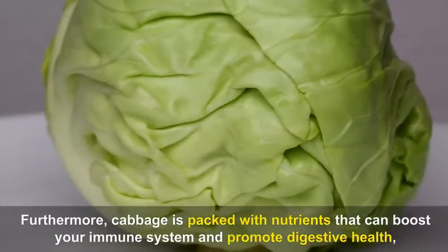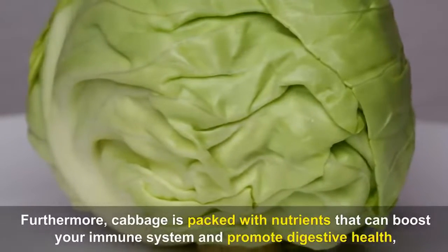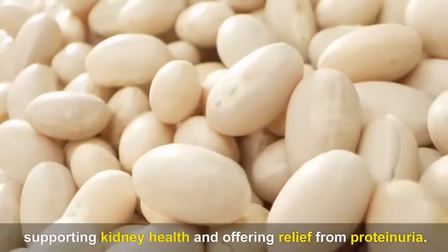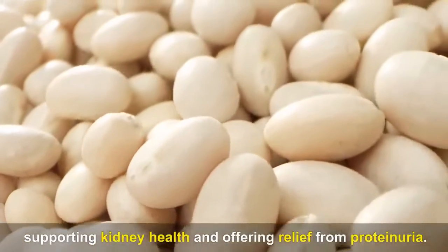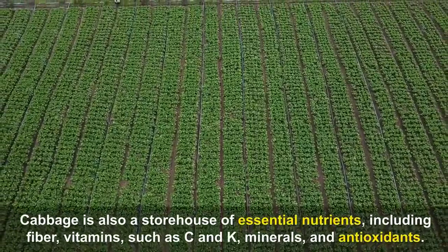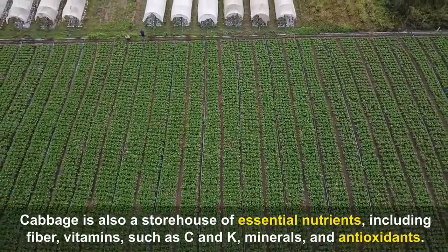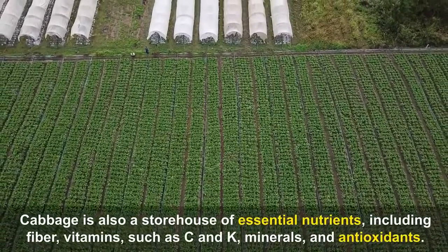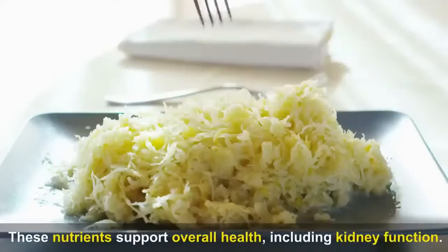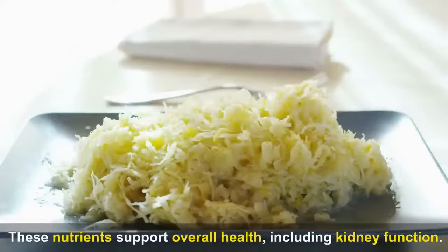Furthermore, cabbage is packed with nutrients that can boost your immune system and promote digestive health, supporting kidney health and offering relief from proteinuria. Cabbage is also a storehouse of essential nutrients, including fiber, vitamins, such as C and K, minerals, and antioxidants. These nutrients support overall health, including kidney function.